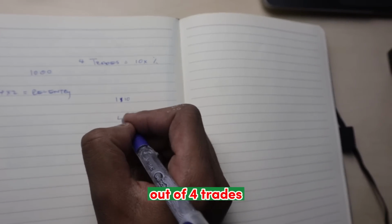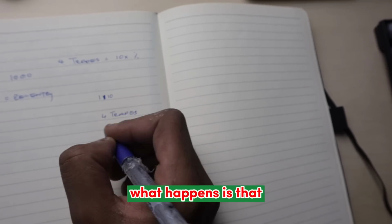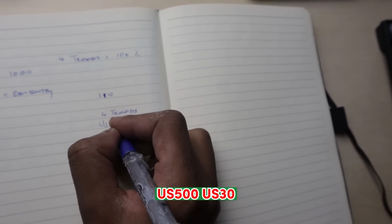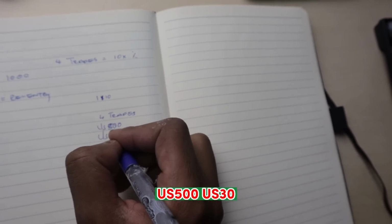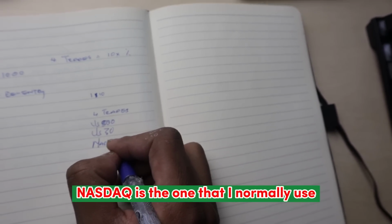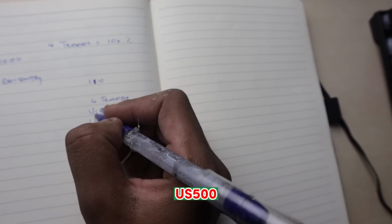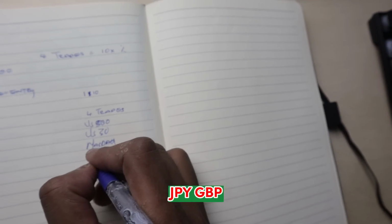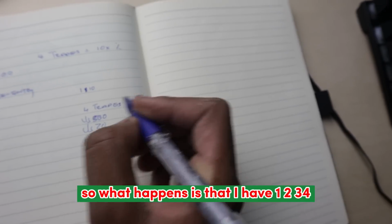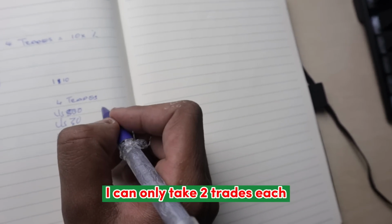So let's say now out of 4 trades, I'm able to take, for instance, US 500. Let me just write them down. US 500, US 30, and as well Nasdaq. This is the one that I normally use. Nasdaq, meaning that I can take 4 of them: US 500, US 30, and maybe GBP JPY. Let me add a GBP JPY. So what happens is that I have 1, 2, 3, 4. I can only take 2 trades each.